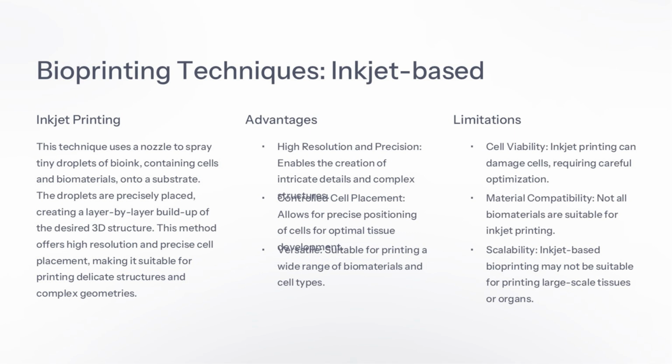Some key advantages of this technique include high resolution and precision, controlled cell placement, and versatility in the range of biomaterials and cell types that can be used.